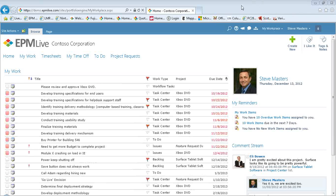Okay, so everybody should be seeing the My Workplace for Steve Masters, who in this is our demonstration user. And in this case, for time's sake and purposes of the demo, I'm going to do all my actions through Steve. Normally, we could go in as different types of users and show how the interface and the landing pages change based on what your role is. But again, for time's sake, I'm just going to use Steve Masters.